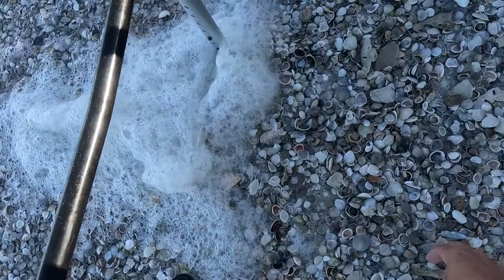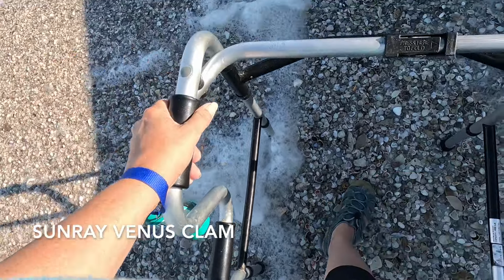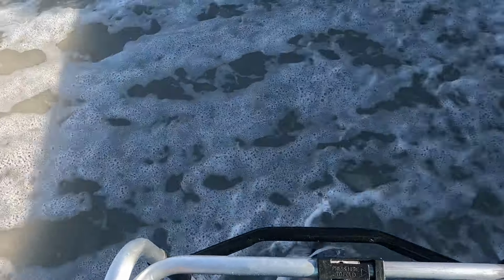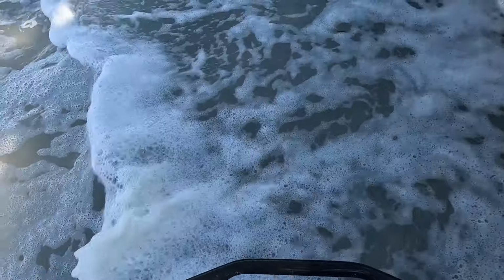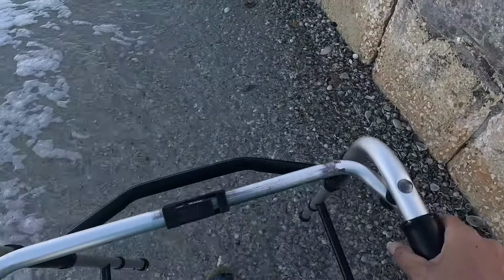Oh, there's a cute little sunray Venus right there. A little drill hole in it. Uh-oh. Running out of real estate. The water's washing right up to the seawall, so yeah, gotta get out of here.